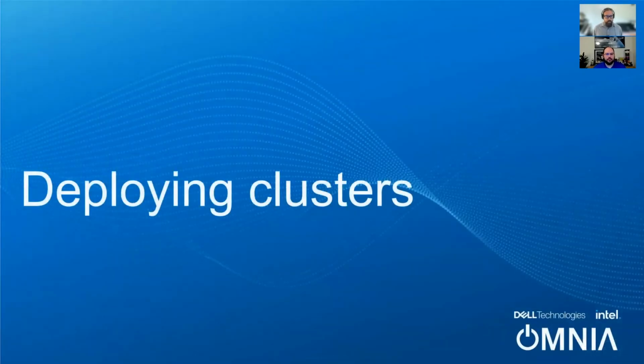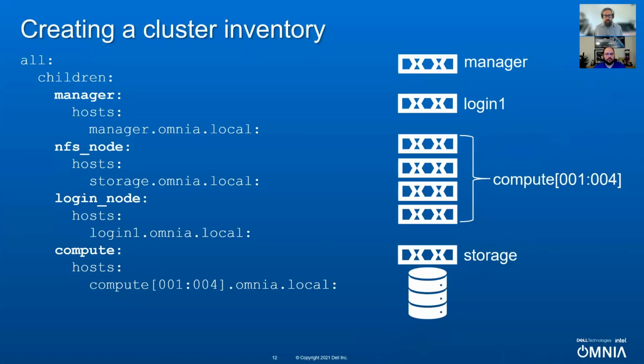And once I have that control plane, now I can start to build my cluster inventories. As we were looking at earlier, you saw we have a whole data center full of compute infrastructure that may be all sorts of different hardware. And what we want to do is be able to make small logical clusters out of that hardware.